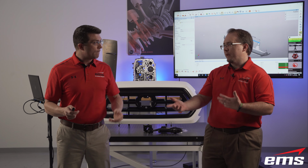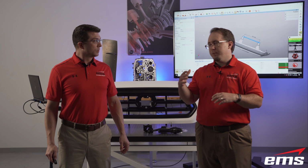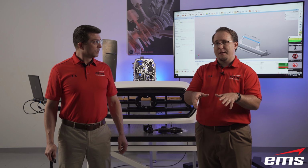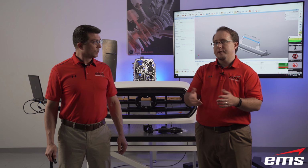Yeah, and to kind of build on that, another way that the scanner and the probe can be used together would be using the probe to probe maybe a fixture or a jig to get a coordinate system established, and then having a part placed in that fixture, and then when you're scanning, you're scanning the part in that orientation. Mm-hmm.